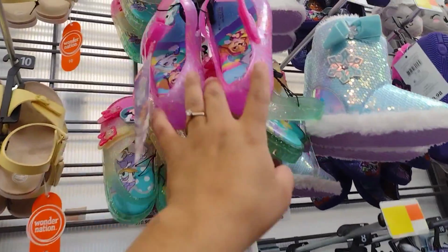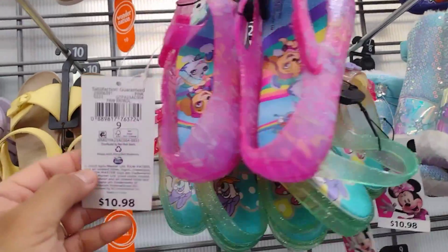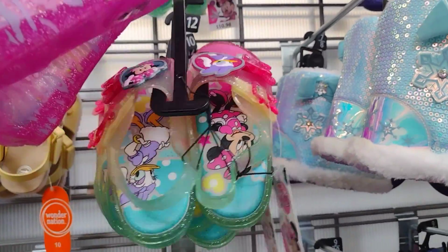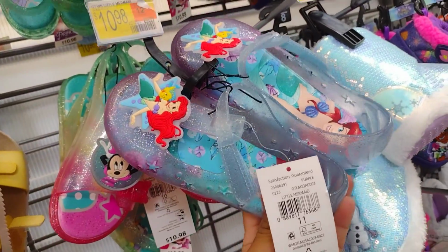Okay, they also have all of these for $8. I call them the little jelly shoes. The regular price on these is $11 and they are down to $8. They have that one here. They have the Minnie Mouse. They also have the Ariel one. Super cute.